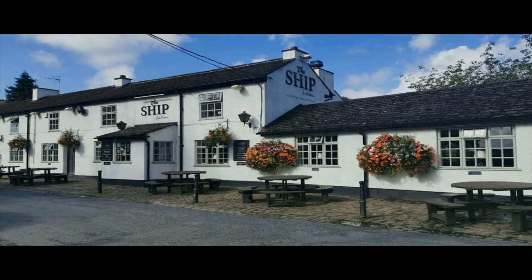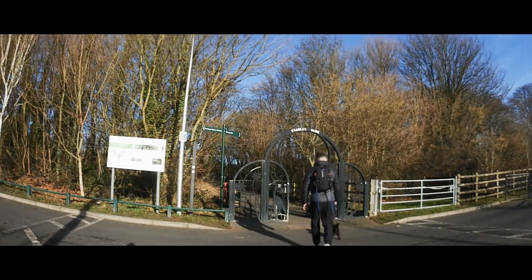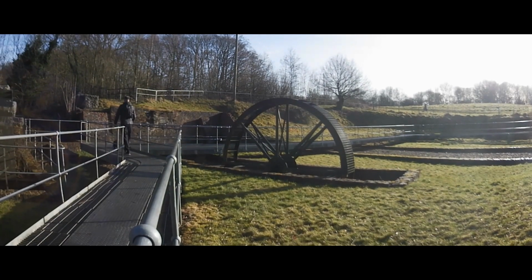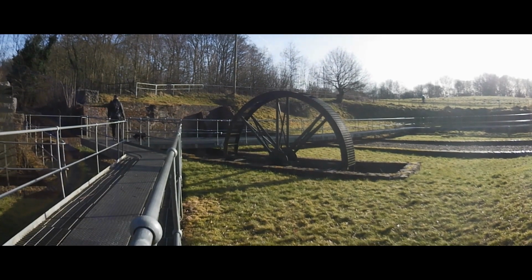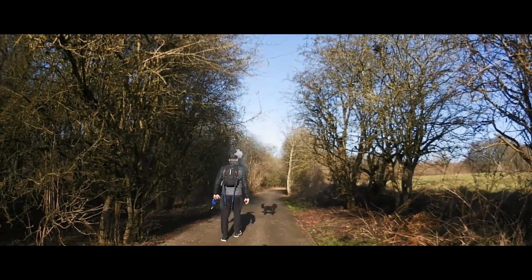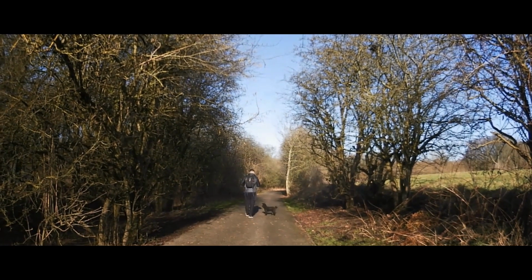Our walk begins at the ship in Blackbrook, St Helens. Generally considered an easy route, it takes an average of 1 hour 40 minutes to complete. The trail is open all year round and is beautiful to visit any time of the year. The paths are good for walking and you will be able to enjoy the varied landscapes.